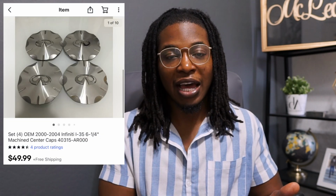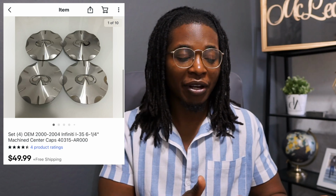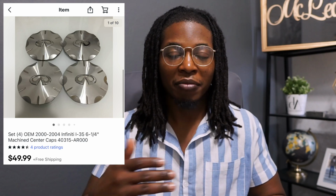Next up, and this is something that I usually don't sell, but here we have 4 Infinity machine center caps. I had these a really long time now, and they was kind of just sitting in my inventory, but over these past few weeks I'm really just trying to sell basically any and everything that I have in the house, because as much as I try to declutter and keep things organized, with the amount of thrifting that I do, I'm always bringing in more stuff.